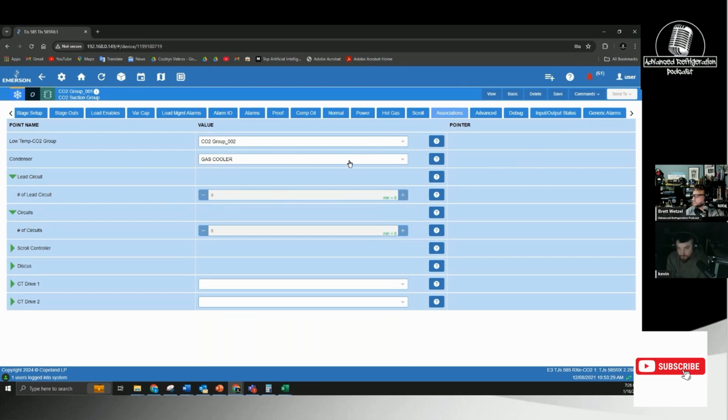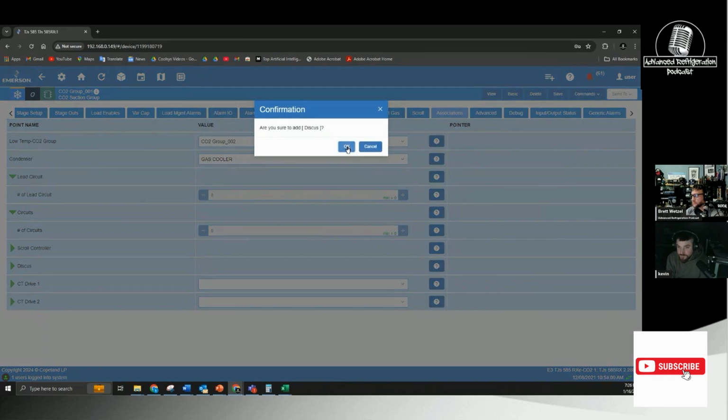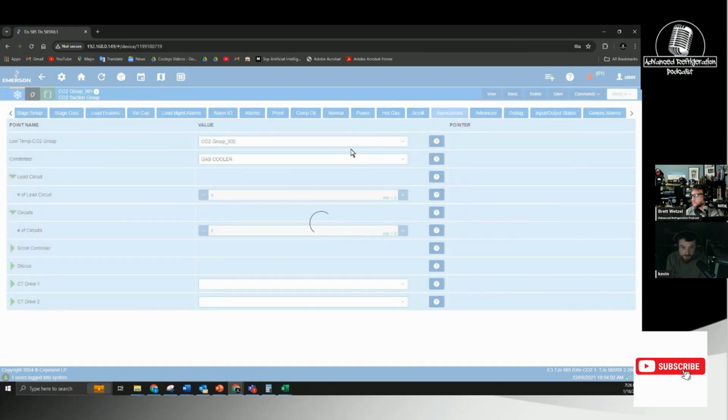Do you have a discus compressor controller in there, or no? Like their high temp control. Like the CoreSense for the CO2 compressors. Do I have it in here? Yeah. Do you have it? Go to Discus. Discus. Up. Discus. Yeah. Add it. Go into it.